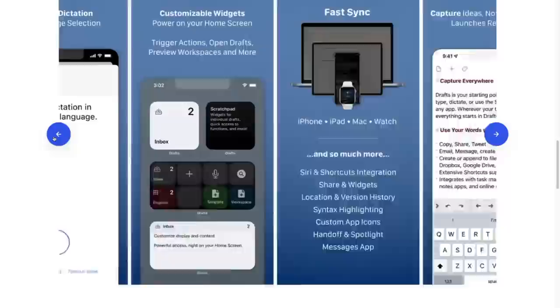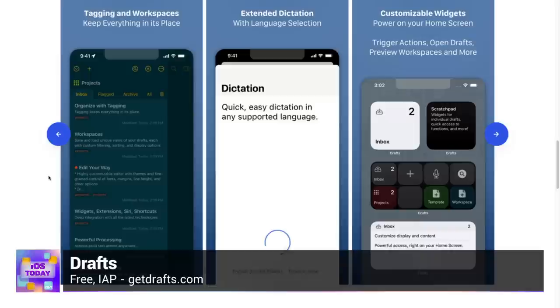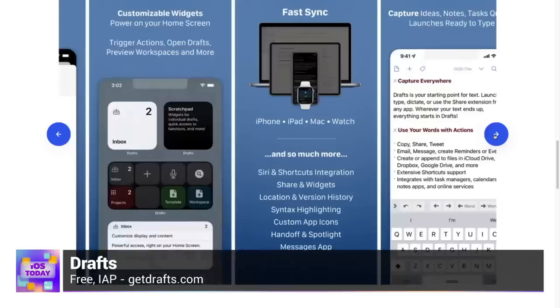And one feature I forgot to mention, which I love, is dictation, which kind of times out a little bit on iOS 15 after a while. In Drafts, it just never ends. It loops until you're finished, which is really nice. And dictation's getting better in iOS 16, but I kind of feel like I'm going to be using Drafts for that sort of thing for quite a while when I'm writing longer bits of text with my voice.